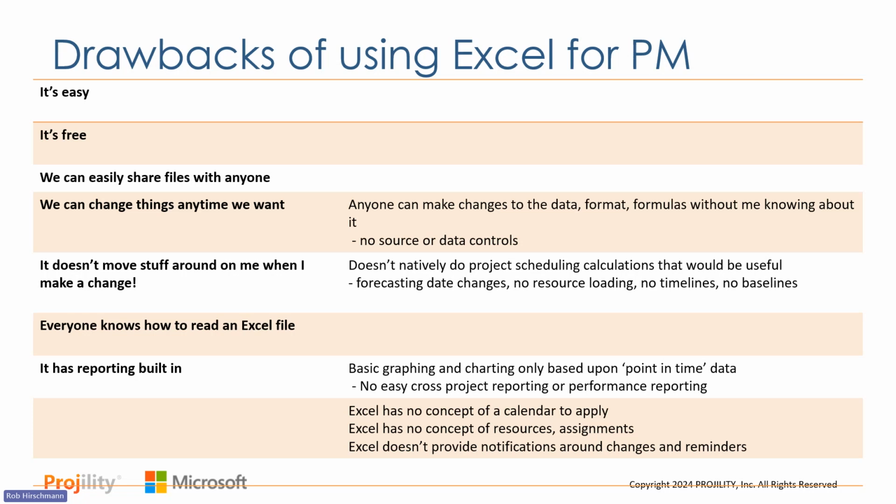That's easy. The reporting side that's built in, so while Excel does have basic charting and graphing, it's only based on right now, this Excel sheet right now. There's no easy way to go across Excel sheets to do any kind of reporting without putting an analytics layer on top of that. Additionally, you can't do any kind of performance reporting, a red, yellow, green, looking at where you are versus where you should have been, comparing things like dates and baselines, things traditional project management tools have that Excel doesn't have.